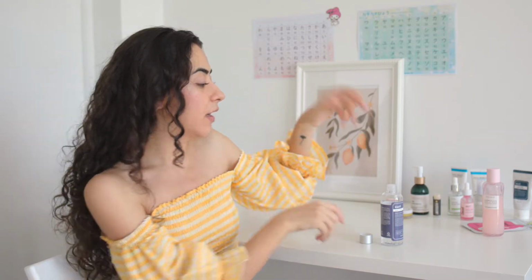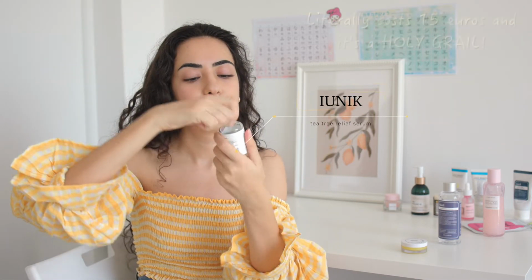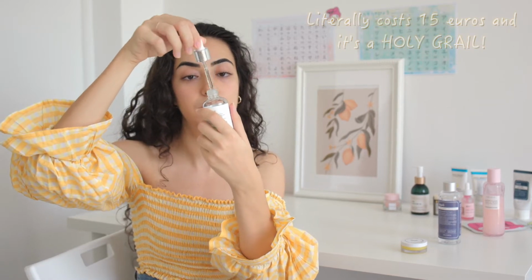Every single product that I use is actually really calculated because I looked at every single ingredient to make sure that I don't mix ingredients that shouldn't be mixed together, such as retinol and salicylic acid, or vitamin C and niacinamide. For example, these are ingredients that shouldn't be mixed. So I'm going to go in with this. It's by iUNIK. It's the Tea Tree Relief Serum.